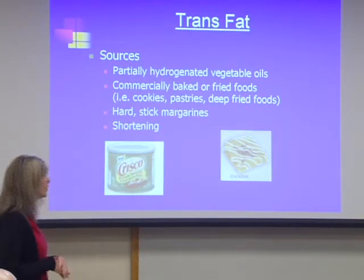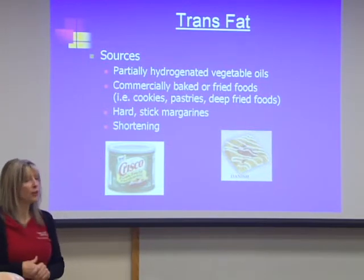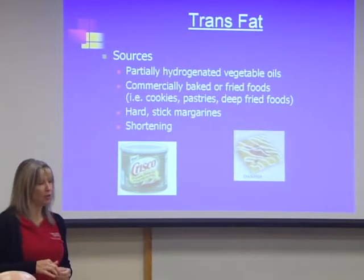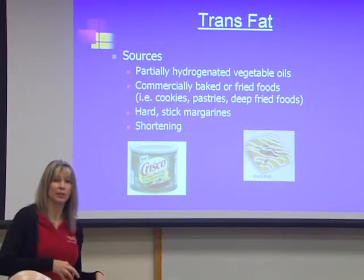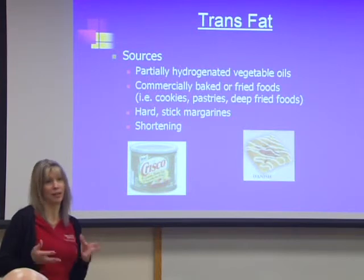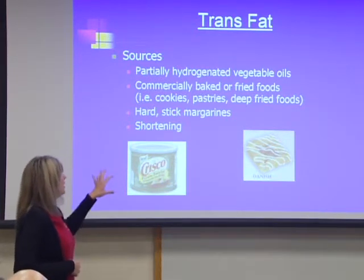Have they not found a way to take trans fat out of the whole process anyway? Manufacturers are starting to take trans fat out. What you have to be careful of is that they're not replacing it with lots of saturated fat, so that's not going to be much better.